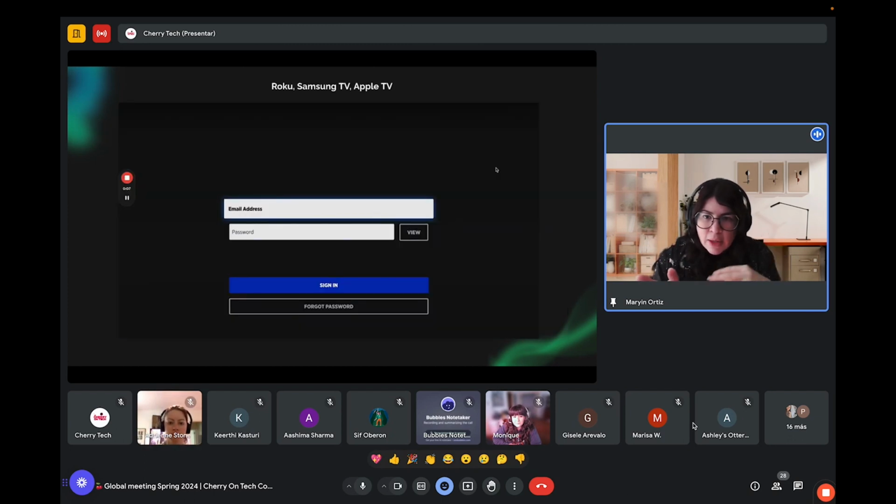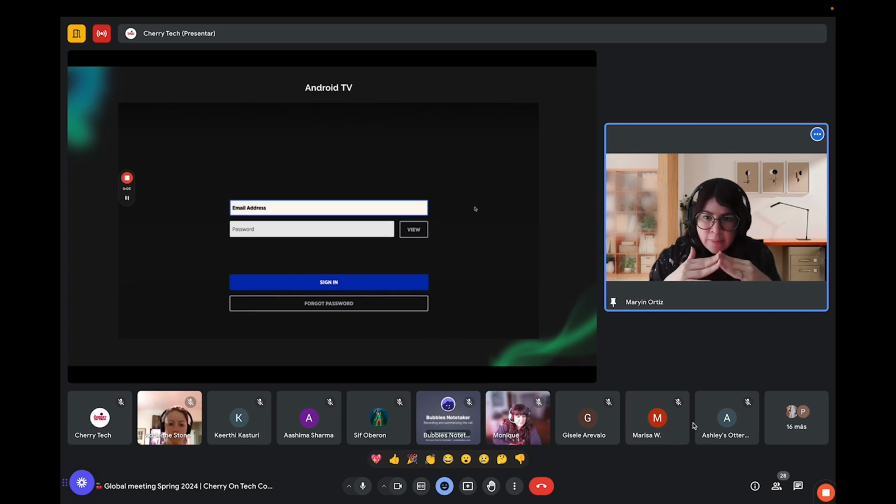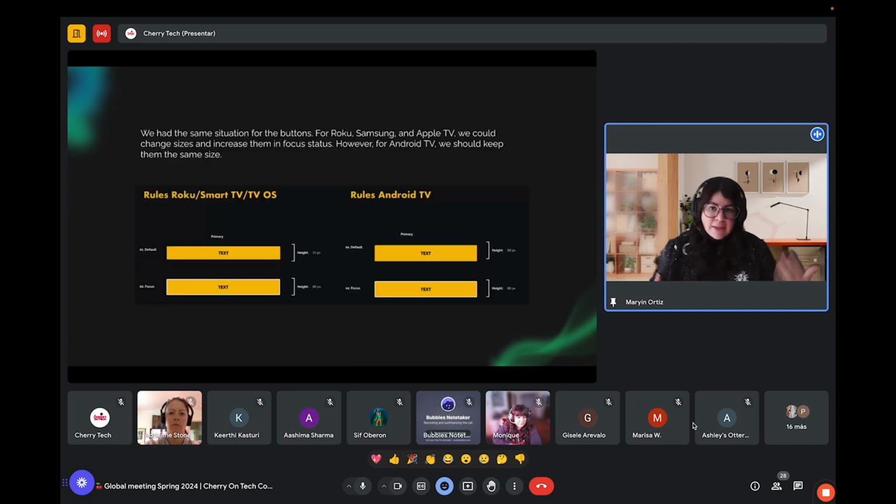In this example, Roku, Samsung, and Apple TV work like this: one input is going to become bigger while it's being focused. And over here, we can see the behavior for Android TV, where they are going to keep the size, but they are going to have this blue border and some bold text. So that is practically the first difference. We have the same situation for the buttons. For Roku, Samsung, and Apple, we could change the sizes and increase them in focus status.